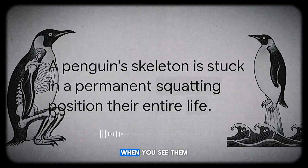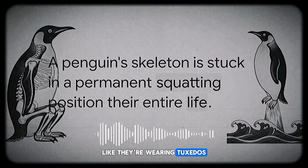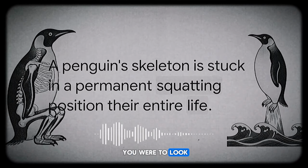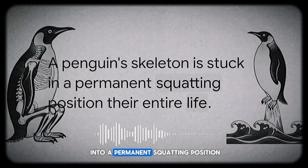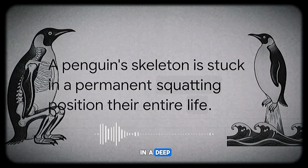Speaking of penguins, when you see them waddling around on the ice, looking super dapper like they're wearing tuxedos, they look like they have a completely straight, upright posture. But if you were to look at their skeletal structure underneath all those thick feathers, they are actually locked into a permanent squatting position. I'm not kidding. They spend their entire lives in a deep, deep squat.